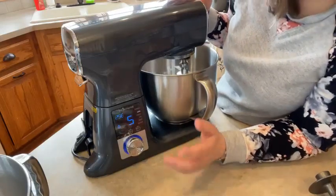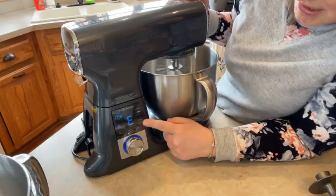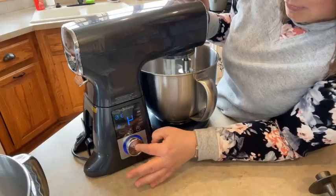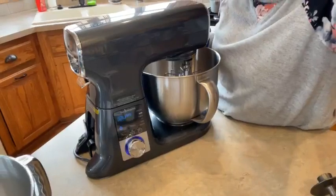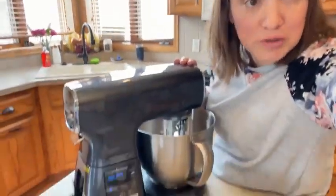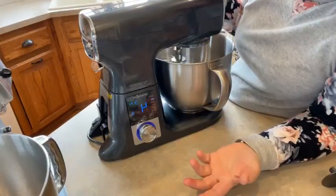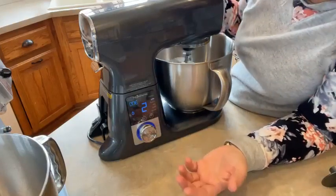So one of the other nice advantages of this, and you can see this, it's slowly increasing the speed. Just gonna pause that. And so if you guys have ever made whipped cream and thrown your mixer on a high setting and gotten your face dusted with cream, this will prevent that, right? Where it just slowly kind of warms up to speed.